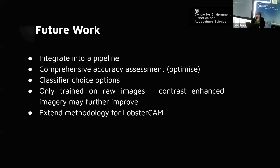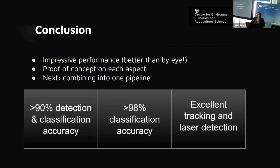Finally, in future work, we would like to integrate the entire pipeline, do a comprehensive accuracy assessment, and also extend the model for lobster camp, which is upcoming work. The conclusion is that we got great results for detection, classification, and excellent tracking and laser detection. Thank you.